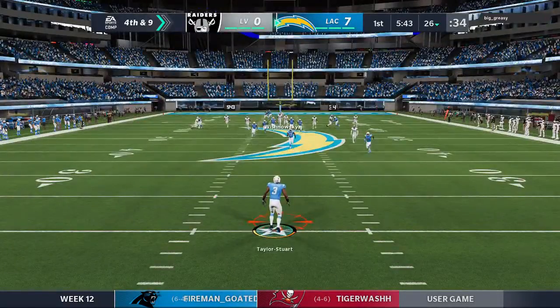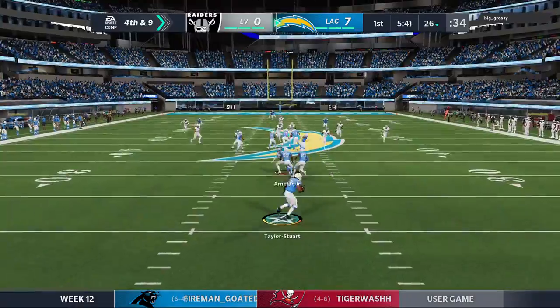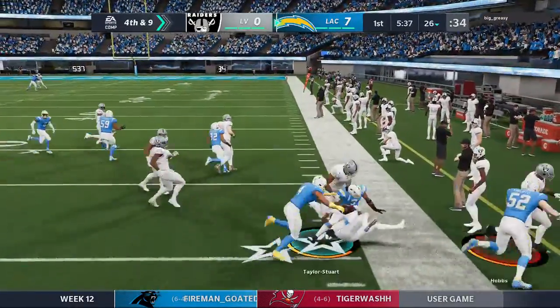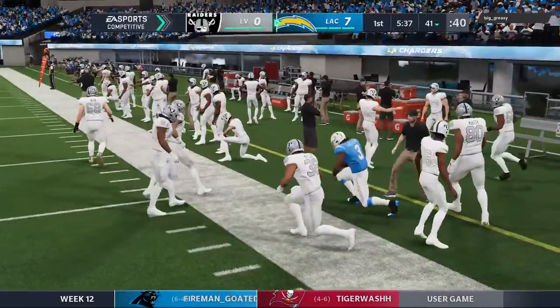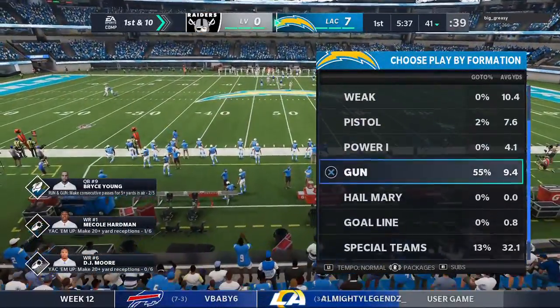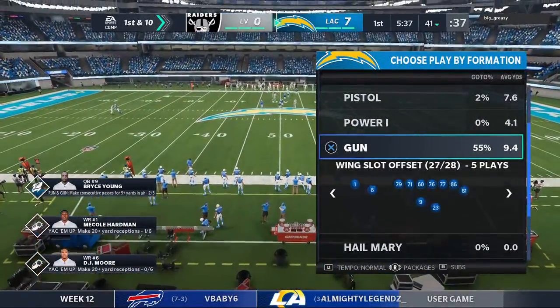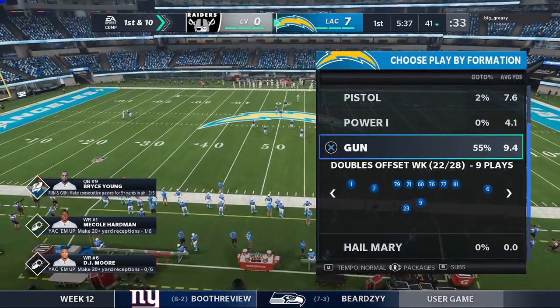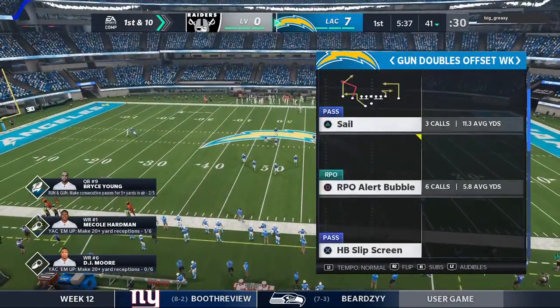Wisnowski on to punt as he sends this one away. Taken in at the 22. And past the 40 before he's out of bounds. Good blocking there. Nearly sprung him. As it is, it'll go as a 19-yard return. And it'll be Charger football here as they take over.